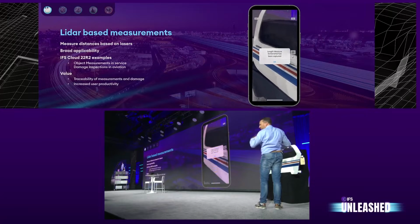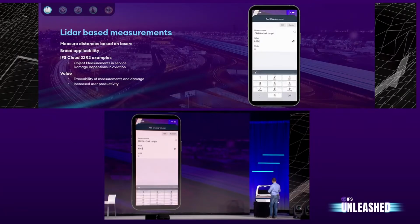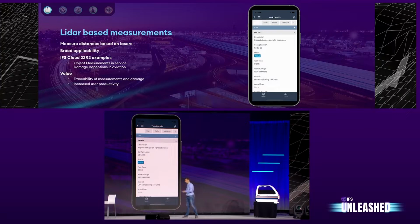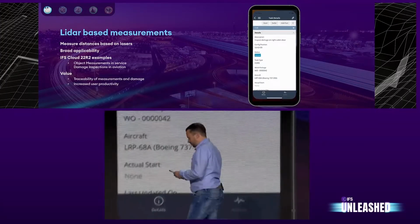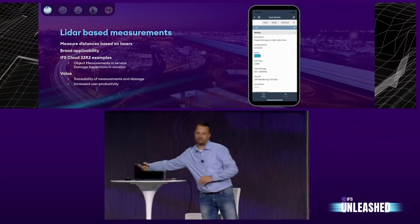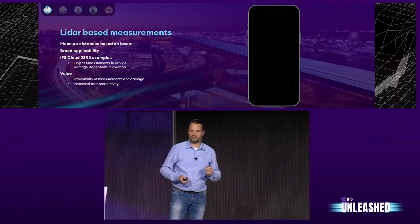And this picture automatically gets added to the work task. I click on OK, save. And the value has been added into the system, accompanied with an actual picture of the damage. So next time around I'm doing this inspection again, I've got all the historical data at my fingertips. Now, as is obvious from this, the conclusion is clear, right? We need to replace this door.